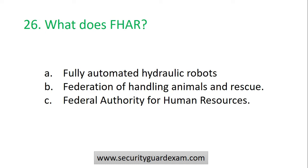Number 26, what does FHAR stand for? A, fully automated hydraulic robots. B, Federation of Handling Animal and Rescue. C, Federal Authority for Human Resources. The correct answer is Federal Authority for Human Resources.